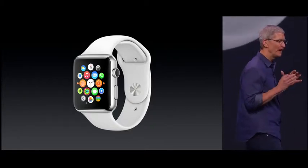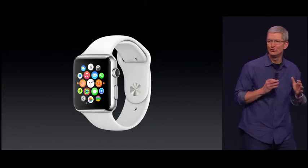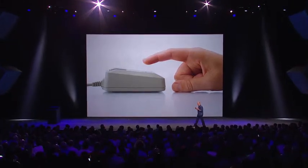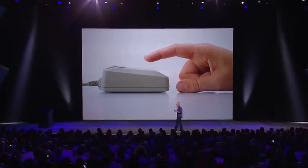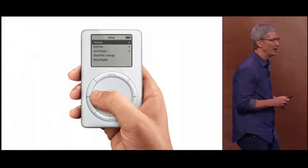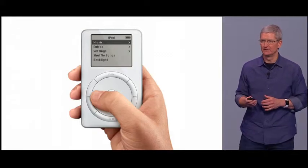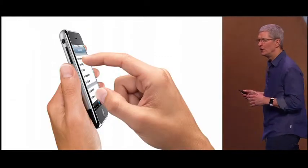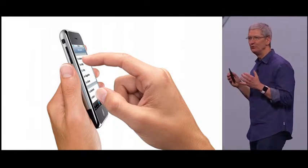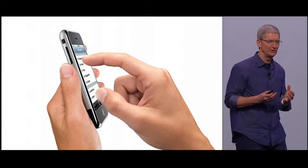As it turns out, with every revolutionary product that Apple has created, a breakthrough in user interface was required. With the Mac, we introduced the mouse to make navigation so simple on a personal computer. The click wheel on the iPod allowed users to scroll through thousands of songs in the palm of their hand. And with iPhone, multi-touch gave us the ability to interact with a beautiful canvas of photos or videos or music, or all of the information that we use every day.